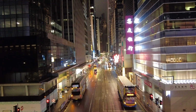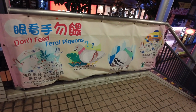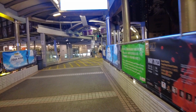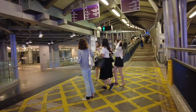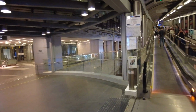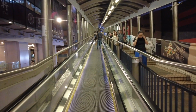I actually love Mid-Levels. It's like the Soho of Hong Kong, like Soho in London. There are so many nice restaurants. It's like a party area as well. There are lots of shops, boutiques, bubble tea stores, and it's also home to the longest escalator in the world. In the morning, it goes all the way to the city center, but in the evening, it changes direction and goes all the way up.